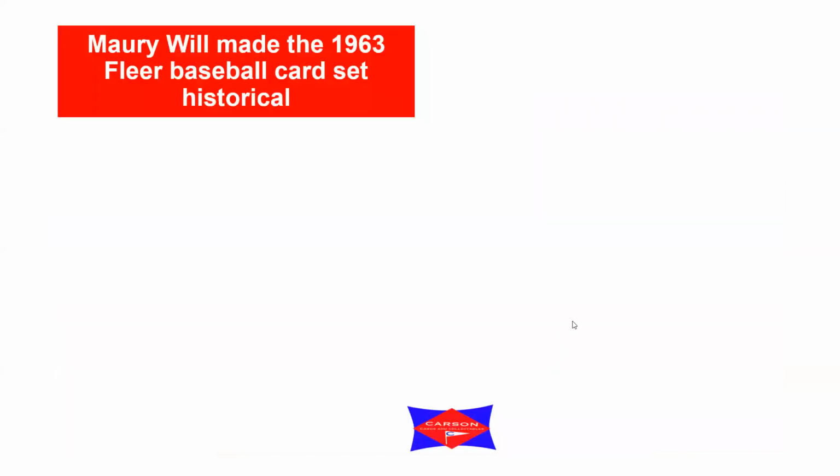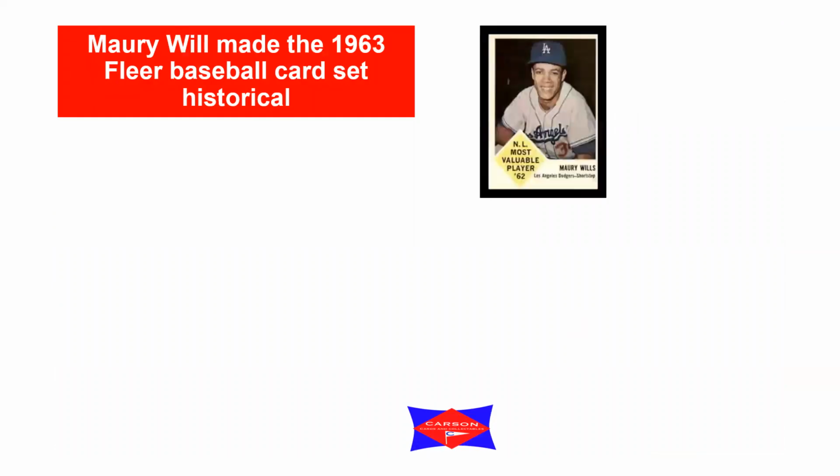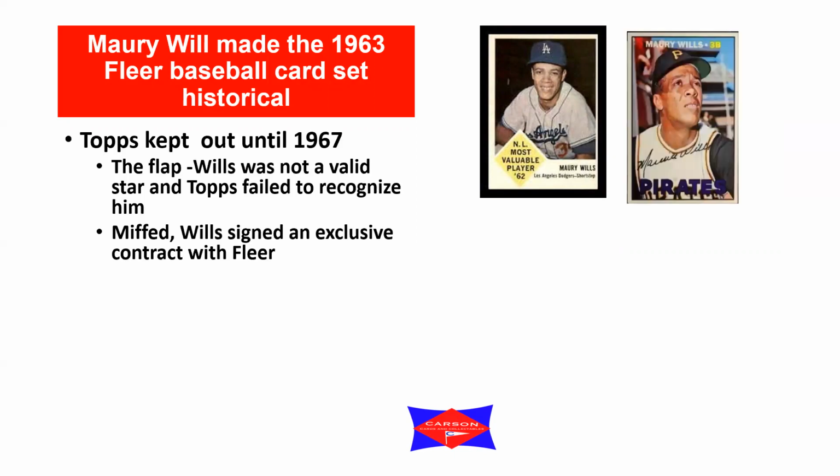Okay, so when we move to Fleer, we've got a very interesting circumstance. We have Maury Wills, who was incredibly a star and won the Most Valuable Player in '62 when he came up as a rookie, but there's no Topps card. So when we look at this, Topps kept him out of their sets until 1967. You see his first card in Topps really about five years after he was in the league.